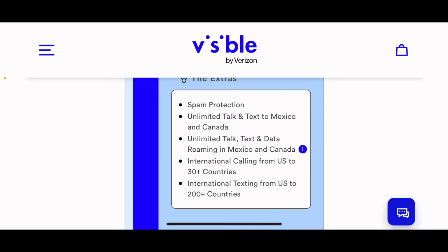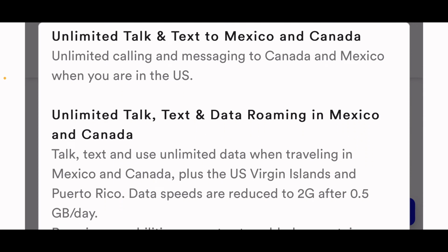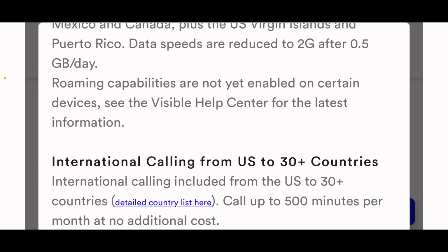And then let's go here. I wanted to go here too. Boom. For international calling, see that? Then we've got, it says unlimited talk, text, and data roaming in Mexico and Canada. And then it says talk, text, unlimited data when you're traveling in Mexico, Canada, plus the U.S. Virgin Islands and Puerto Rico. Data speeds reduced to 2G speeds after 0.5 gigs, which is 500 megabytes. So you get 500 megabytes of roaming data, and then it drops down to 2G speeds. It says roaming capabilities are not yet enabled on current devices. See Visible Help Center for list information. So not all phones can roam, basically. But I'm pretty sure if you have an iPhone, yes.